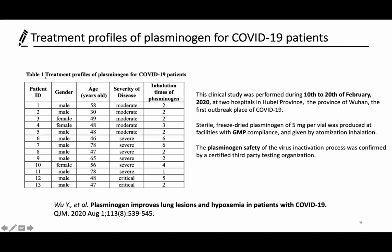So to the left is the treatment profile of the patients. We included 13 patients, both males and females. Their ages ranged from as young as 30 to as old as about 78 years, and severity of disease ranged from moderate to severe and also critical. These categories were based on the governmental criteria. We gave the plasminogen inhalation as few as 1 time or as many as 6 times, depending on the facilities, because it was very difficult to apply these reagents under such rush conditions.